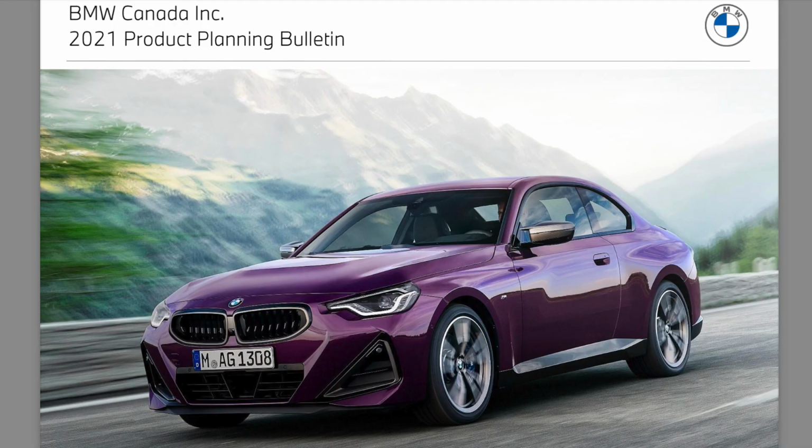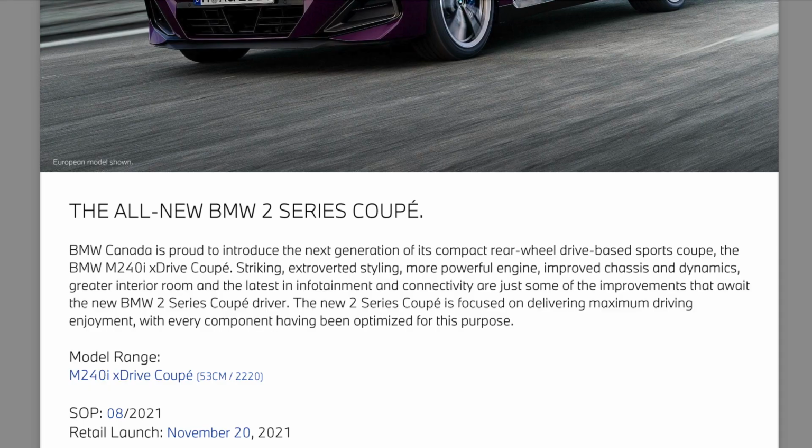Okay, this is the first slide for the product bulletin. BMW loves to give us a lot of photos for it. Now, on the lower part of this slide, we're going to actually get some useful information. At any point, feel free to pause as you're going through this if you want to read all the bulletins that BMW does, and I'm just going to highlight the important information that I see.